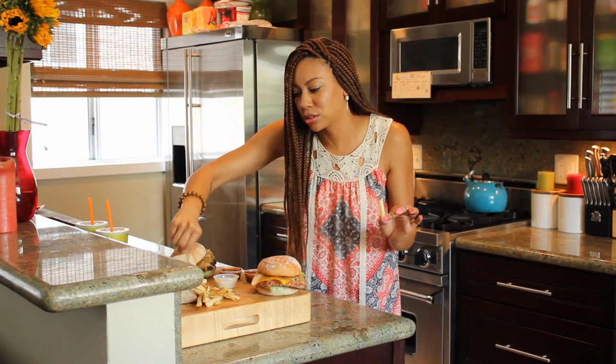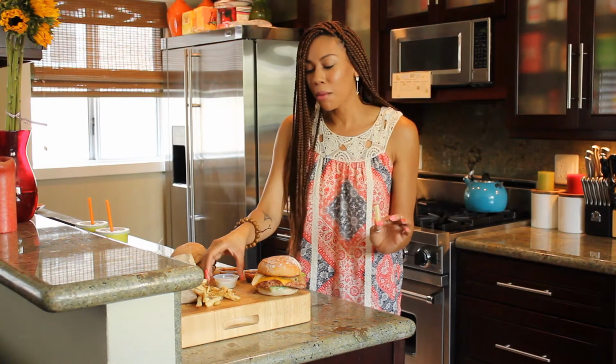I'll just take one of these. These are the best little chicken tender nugget diglets, whatever you want to call it. I love them. And they also make their homemade sauces. Buttermilk ranch, homemade buttermilk ranch. I dip my fries in them. I dip the chicken diggers in them.